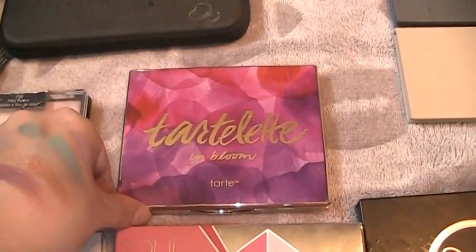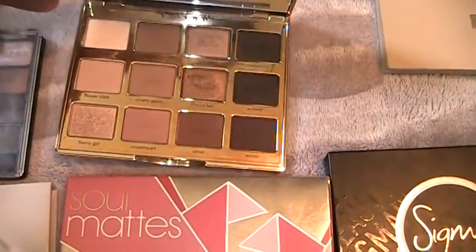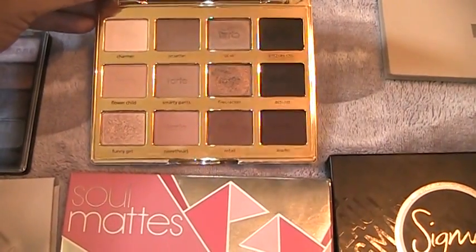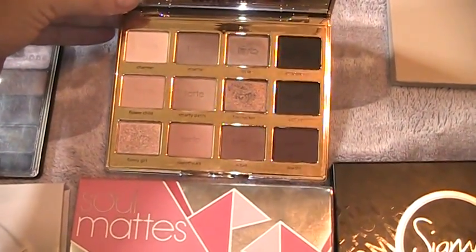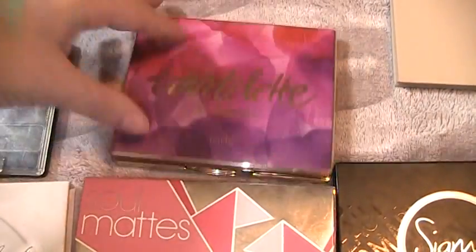This I have not pulled out for a little while. It is the Tartelette in Bloom palette. This too is really, really good. This I took with us when we went to LA, and no regrets. I love it. I'm just obsessed with neutral palettes, and this one is a really great one, especially for traveling. So this I'm going to keep as well.